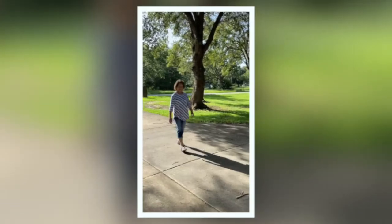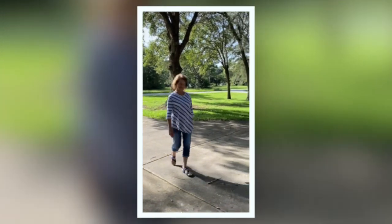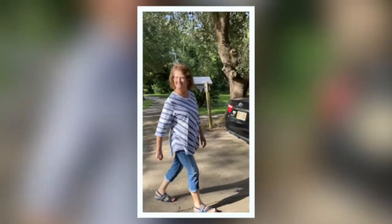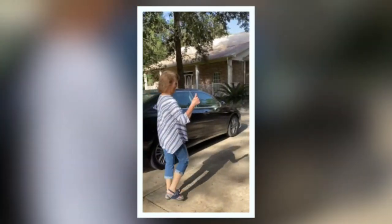I had it Wednesday, August 5th, and I went home Saturday. This one was a lot easier than the first one. It took me a while to get over that one. Of course, they went through the back. But this one, it amazed me how quick I was getting up and moving and doing things.